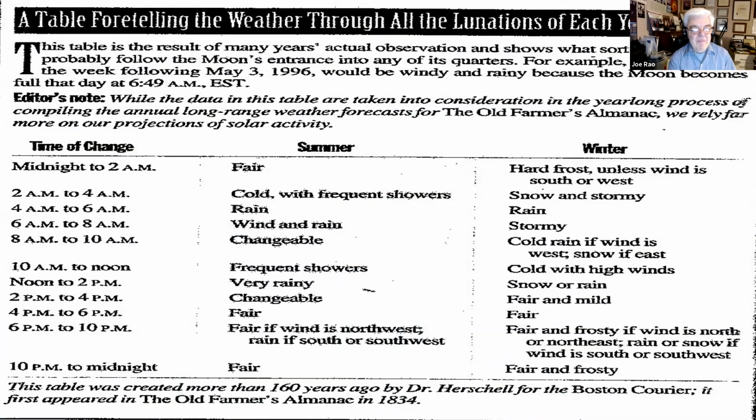Well, about 20 years ago, somebody wrote into one of the science magazines, I think it was Sky and Telescope, an astronomy magazine, and said, we have discovered by going back over many, many years, we found a document which we believe is the so-called secret formula that the Old Farmer's Almanac uses to predict the weather. And apparently it does indeed deal with the change of the moon.